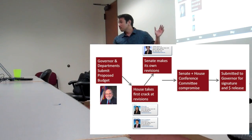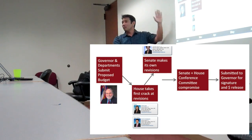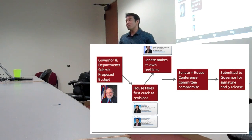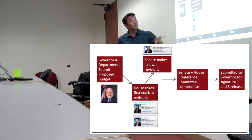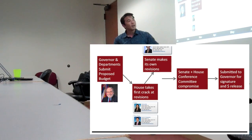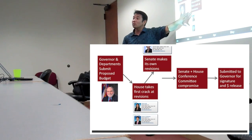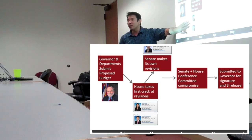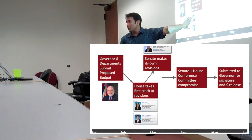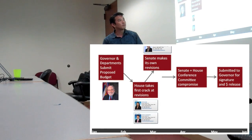So this is the process, okay? All of those figures you saw earlier in the bar charts, they all come from the governor's budget. The governor and the administration, all the departments of the state have proposed their budget, okay? It's accessible online. It's been submitted to the legislature for its consideration, okay? The way the process works is, first, the state house takes a crack at its revisions to the budget, okay? And the key players here are the members of the Finance Committee, in particular the chair and the vice chair. The chair is Sylvia Luke in the House Finance Committee, and the vice chair is Scott Nishimoto, okay?